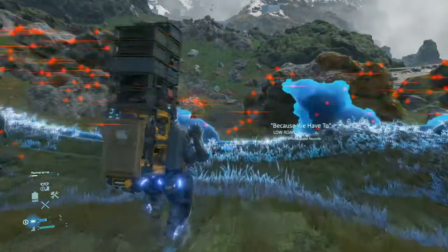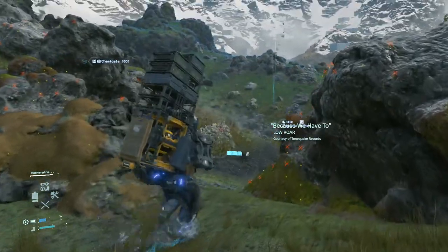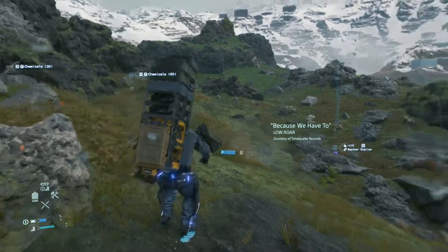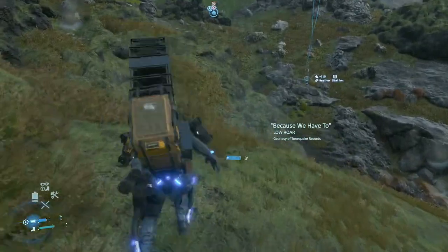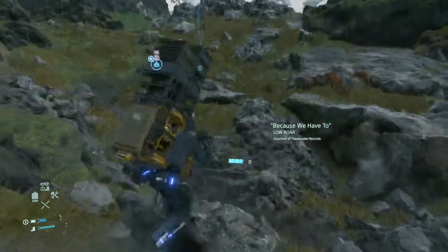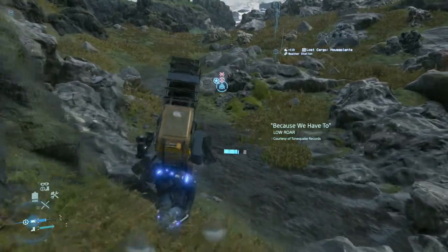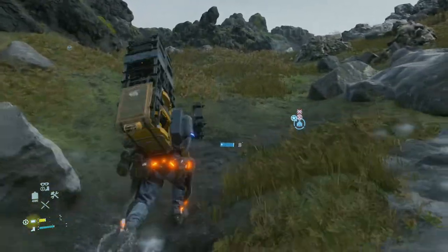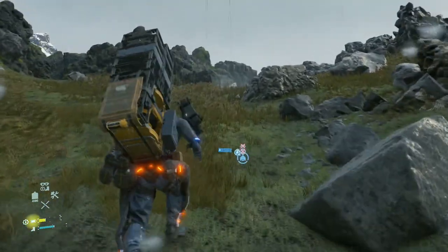Where's that? Let's see. Hold, weather station. We're definitely not going to the weather station. Where is... straight ahead. A little rocky terrain over here. Hold up, boy! Come on, let's keep going. Come on. Oh no, not the power skeleton.